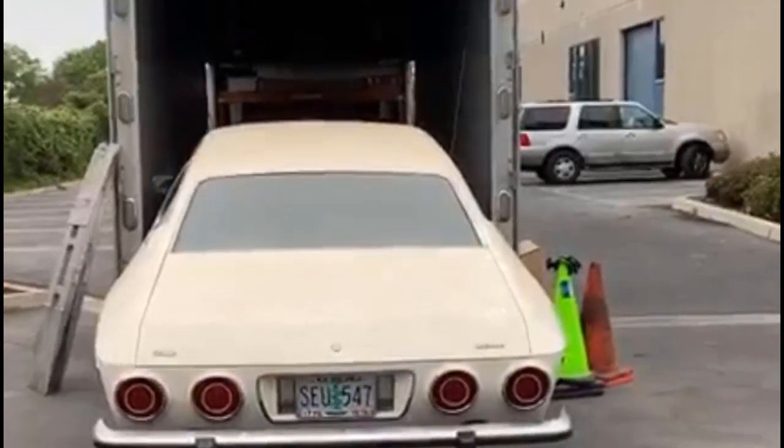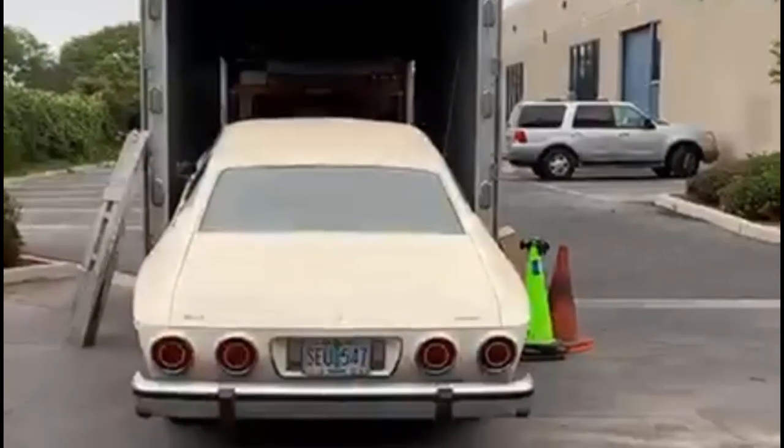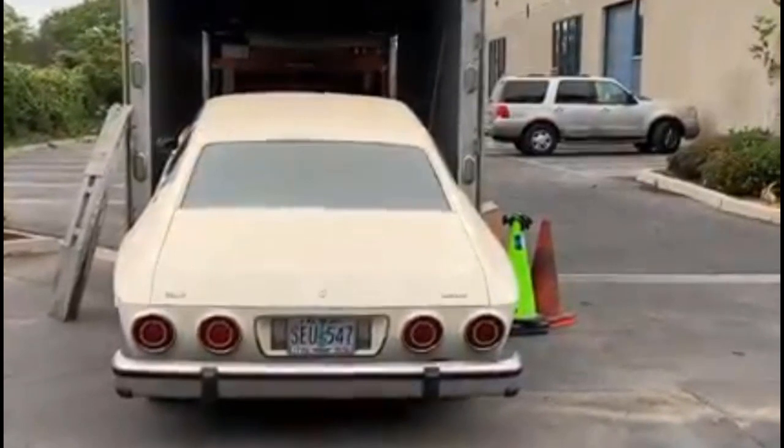The exhaust system has fallen off of it, so it's dragging a little bit, but there's not much I can do about that. It's the original exhaust system. So I'll get to the front of it and push it forward.